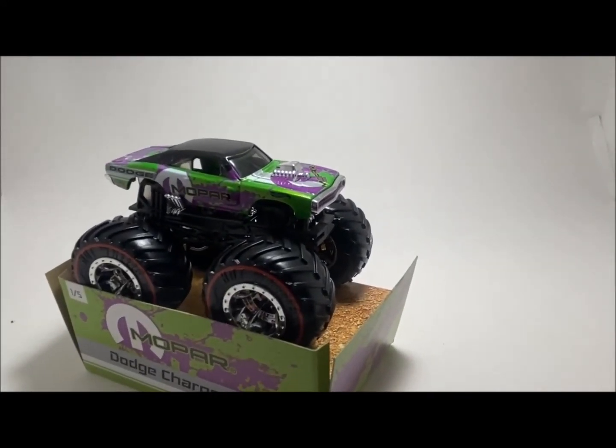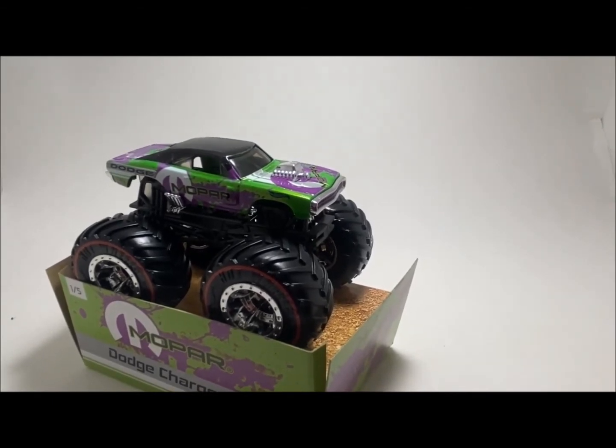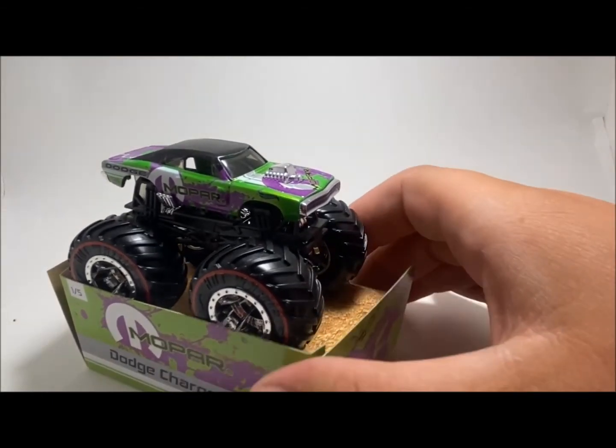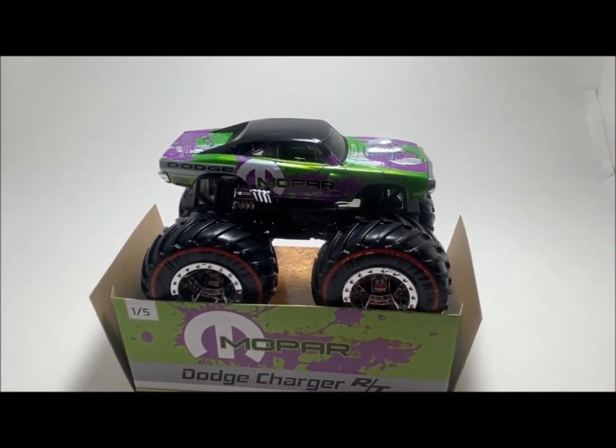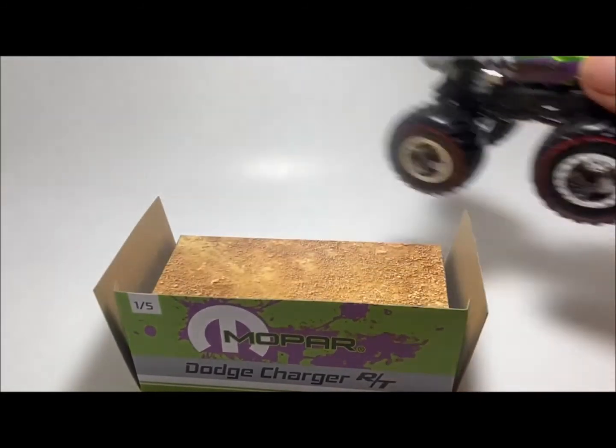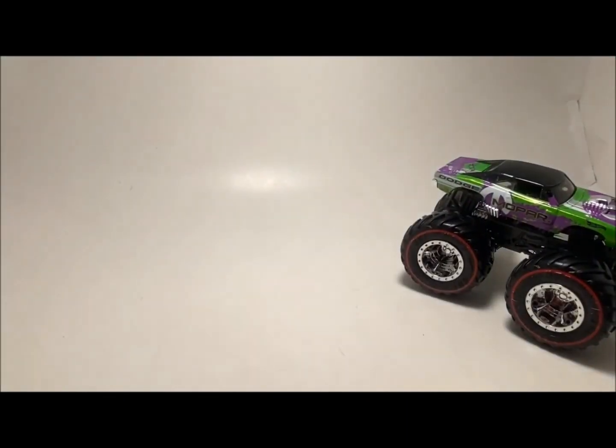Purple and green, like I said, it's always a unique color for me. It's either on something I really like or I really don't like. And I think this flows really nice. So we got the Mopar Dodge Charger RT. And we're going to move his little stand here.